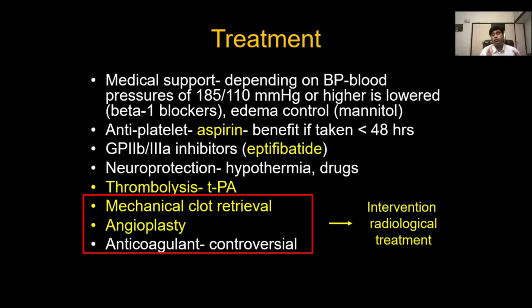But in the acute setting, for major problems, what we do is thrombolysis. Thrombolysis is the key word, and we use something called TPA. TPA is tissue plasminogen activator. Most of you in your MBBS must have heard about drugs like urokinase and streptokinase. Those used to be the older generation thrombolytic agents. But in today's era, we don't use those kinds of drugs at all. What we use is TPA. The common drug you should all know is alteplase.